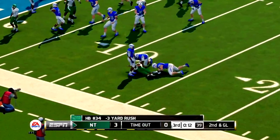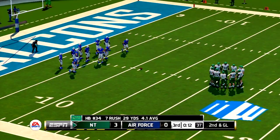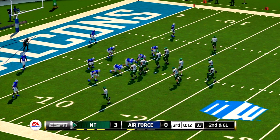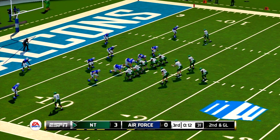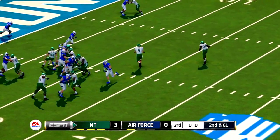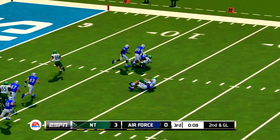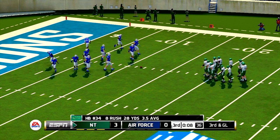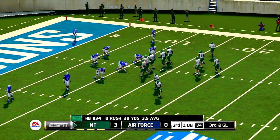He tackles him for a loss. But you can really mess with an offense's game plan if you can take away their ability to run. This is the ninth play of this drive. North Texas has a three-point lead. They'll drop him for a loss. Loss of one there for the halfback. Air Force has called their final timeout.